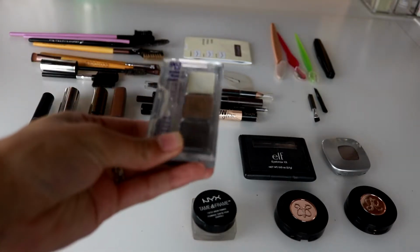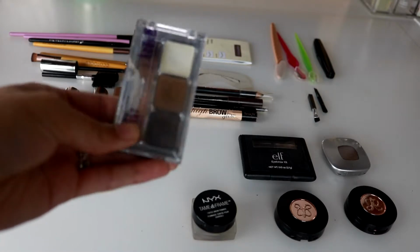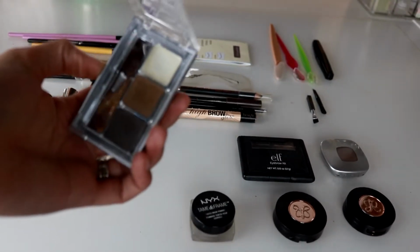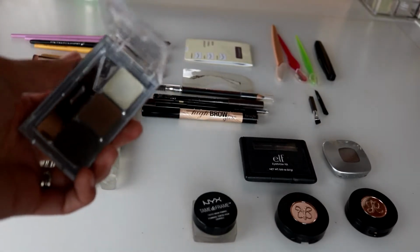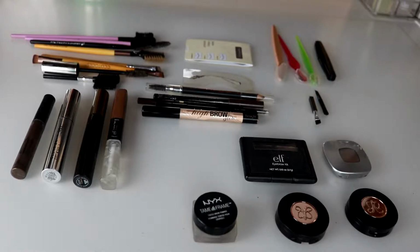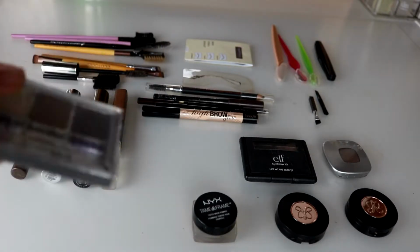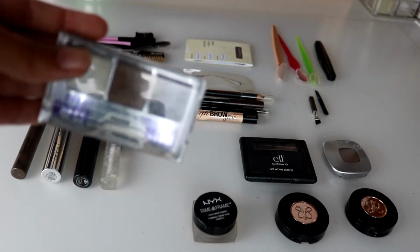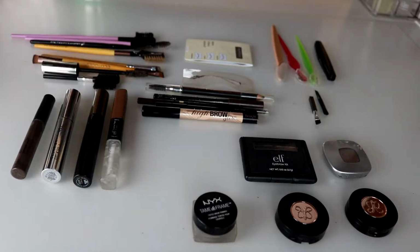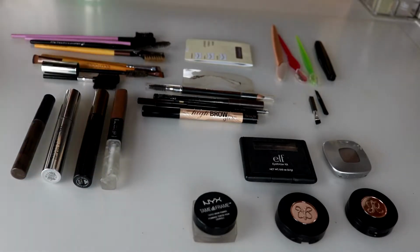It's from Wet n Wild and it's in the shade Ash Brown. It was the only shade that they had when I went there. And it basically comes with a wax and then 2 powders, and there's a little mirror. And it actually came with a brush and a set of tweezers when I got it. Obviously, I misplaced the tweezers and the brush. But this is my favorite brow powder, so I definitely want to keep this.